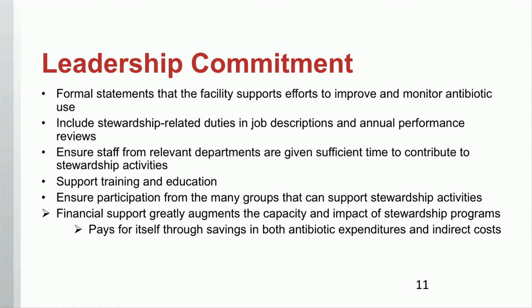Training and education, like the program you're at today: keep the program, throw it in your binder for your regulatory survey and say, hey, I was given time to go to this, and the state helped keep the cost low through our grant funds from CDC.